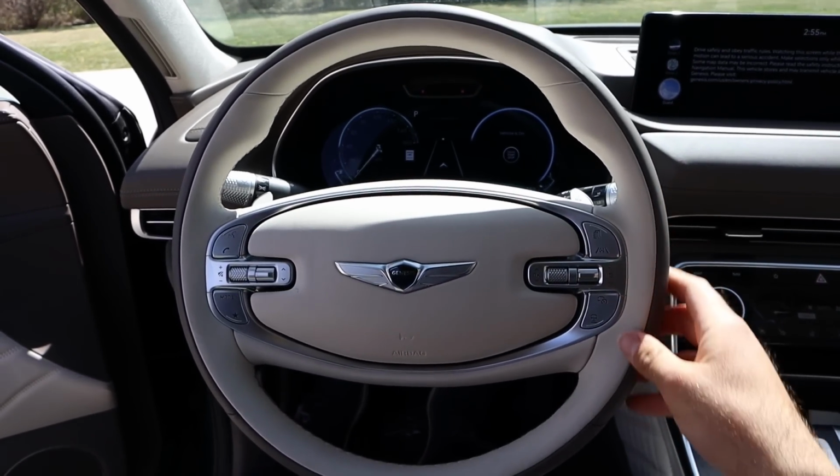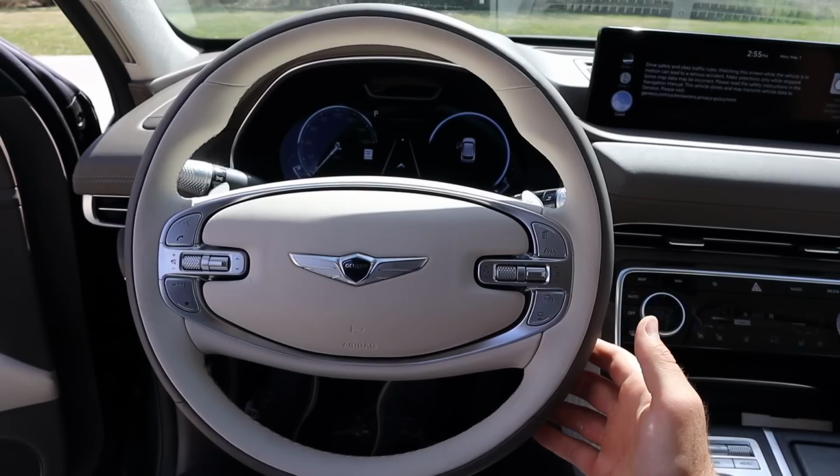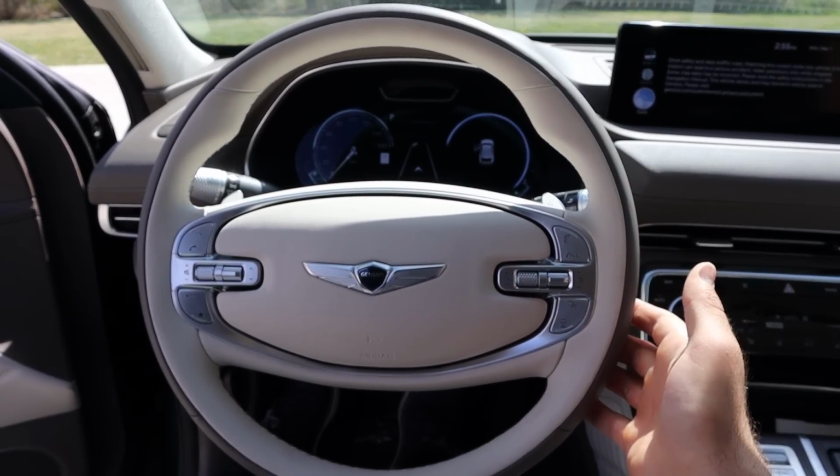Now inside of the Genesis, we have this interesting two-spoke design with the steering wheel. Definitely unique, that is for sure. But also two-tone as well, so two-spoke, two-tone.